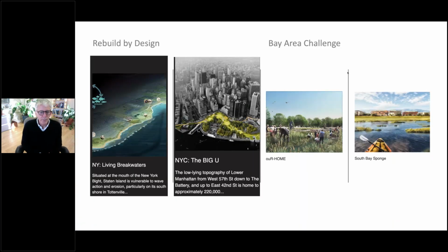We then also looked at precedents. There's been a lot of great work out there already. Build by Design and the Bay Area Challenge have provided some really wonderful ideas on how to protect coastal cities, and how can we use those ideas or components of those ideas to be thinking about the city of Charleston. Again, though, we wanted to make sure that whatever we came up with, if we used one of those ideas, it was really grounded in place for Charleston.